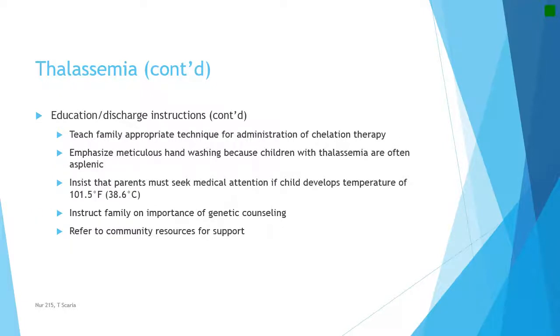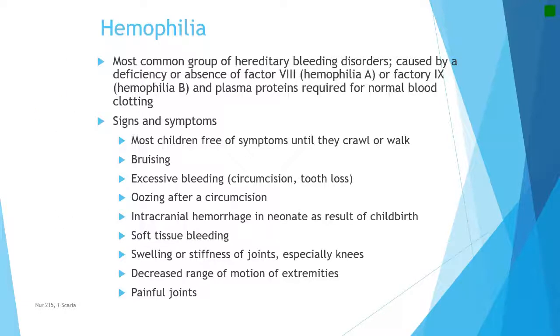Education and discharge instructions include: teach the family appropriate techniques for administration of chelation therapy; emphasize meticulous hand washing because children with thalassemia are often asplenic; insist that parents must seek medical attention if the child develops a temperature of 1.5 degrees; instruct the family on the importance of genetic counseling; and refer to community resources for support.